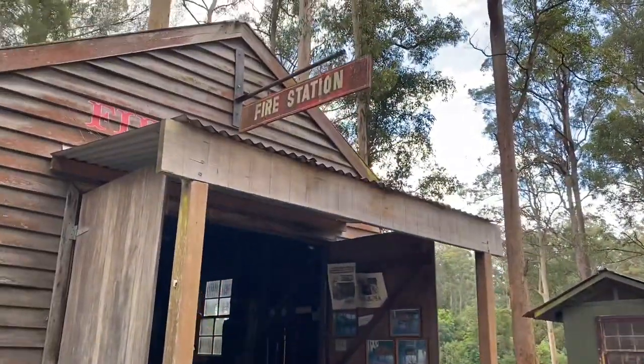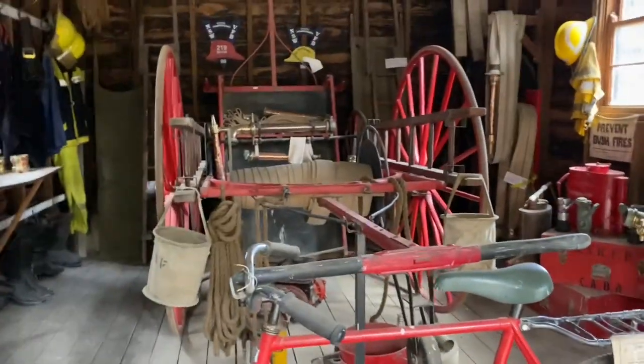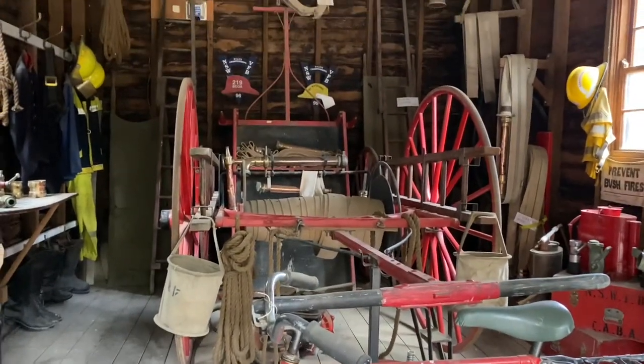We have the fire station. It's push bikes in it. I guess that was the fire cart. Didn't carry a lot of water, but they did have a hose.